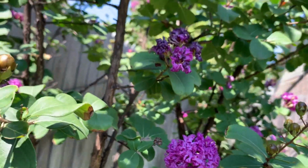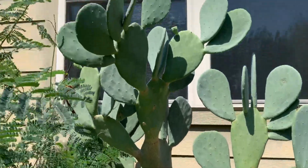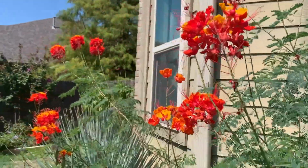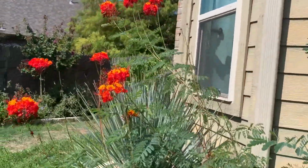Then I also have a planting design, which is a plan with all the plant choices, the amount of the plants, and also the location of the plants.